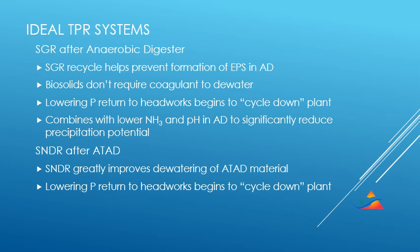So what we've seen in some facilities, especially B&R facilities that don't properly address phosphorus in their dewatering steps, is that they'll begin to cycle up, where they have a small recycle going back at first, and then that just builds and builds and builds. We've seen some to the point where the PAOs in their B&R system essentially can't keep up with it, and then they start not meeting their effluent phosphorus limits.